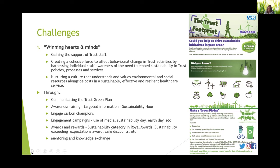Then we have, of course, carbon champions. We engage using the media and the Sustainability Day. We have awards and rewards, where we recognize the staff effort. And then there's mentoring and knowledge exchange. Next slide, please.